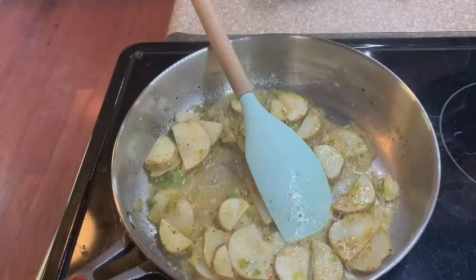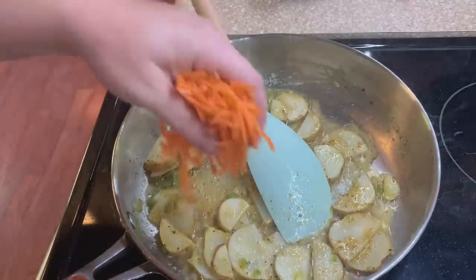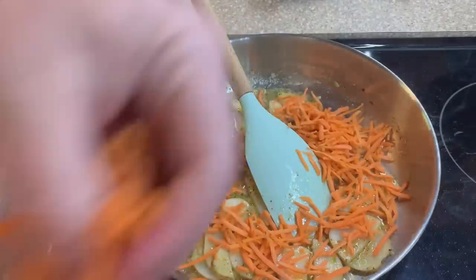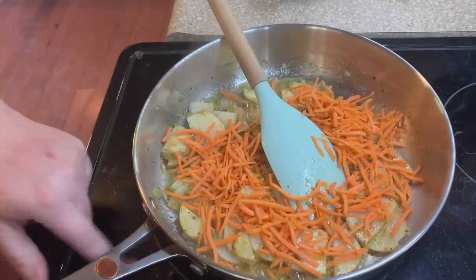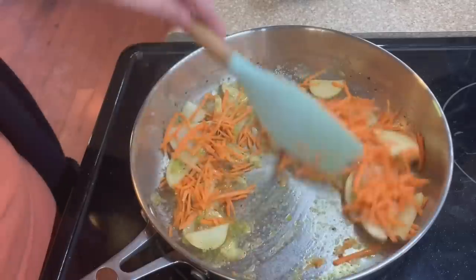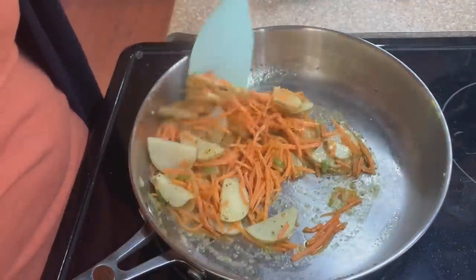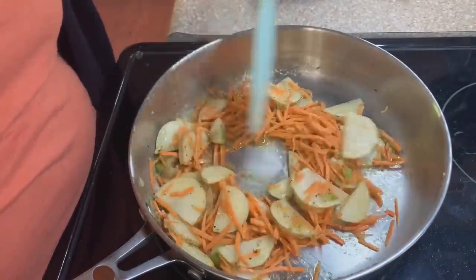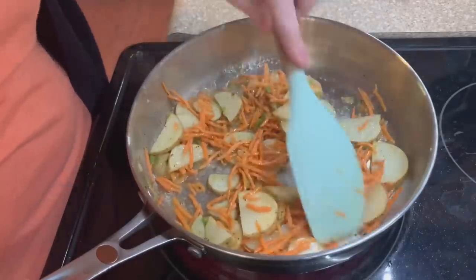So I took another look in my fridge and I forgot that I had these shredded carrots in the fridge. So we're gonna use up some of them. This is gonna be one of the perfect examples of shelf cooking because this is the perfect pantry, fridge, freezer meal. Using what you got and making something delicious. So I like mine cooked down quite a bit, so I went ahead and added them in so they can cook with the potatoes.